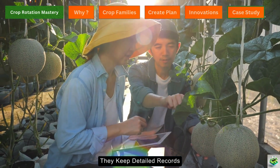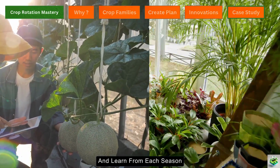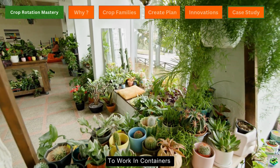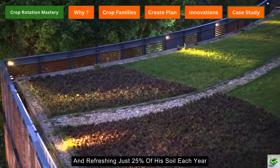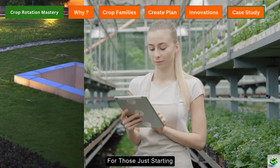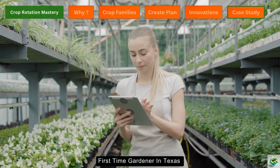Here's what successful gardeners consistently do. They keep detailed records, stay flexible with their plans, and learn from each season. Take Mario's rooftop garden in Chicago. He adapted traditional rotation patterns to work in containers. By rotating his container crops and refreshing just 25% of his soil each year, he maintains healthy harvests while saving money on supplies.